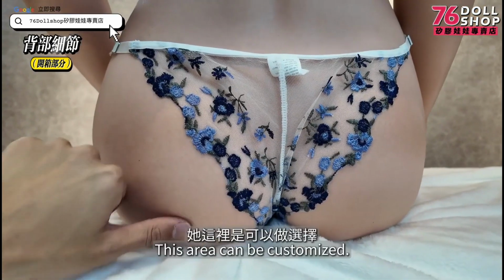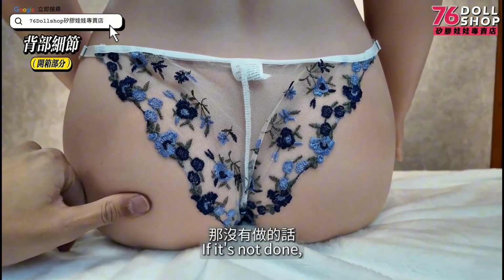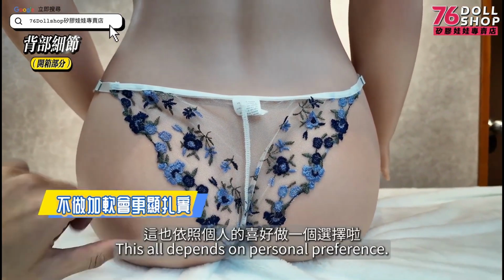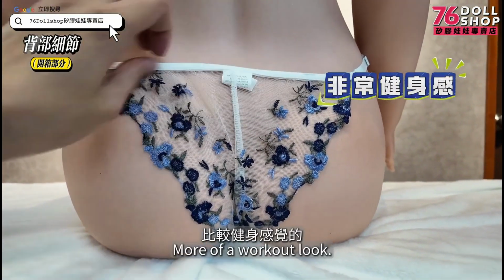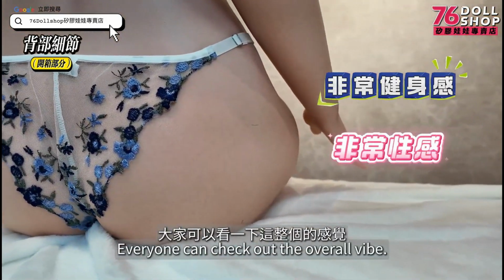As for this model, this area can be customized with a softer butt option, but this one does not have it. If it's not done, it's like what XiaoBan said. It feels a bit firmer. If you add the softness option, this whole area will be softer. This all depends on personal preference. But look, a firmer one gives more of a fitness vibe, more of a workout look. Wearing a thing like this looks super sexy. Everyone can check out the overall vibe.